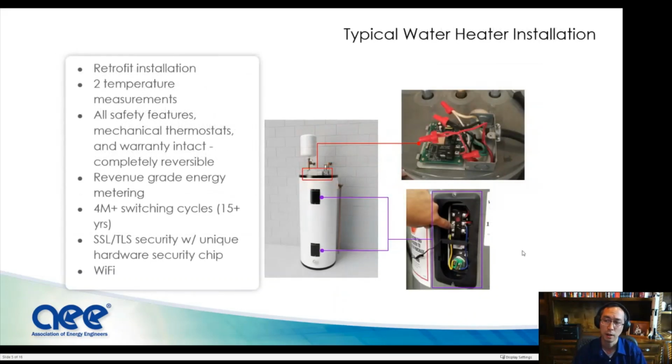So the data that I'll be showing you today, we collect from devices like this. It's a retrofit controller that installs on a water heater in about 15 minutes. This is just your standard tanked electric water heater you're going to find in closets and basements all over America. We take two temperature measurements. So we tuck two little probes in under the insulation at the top and bottom access hatches. So that's how we know what that stratification of temperature is in the tank.